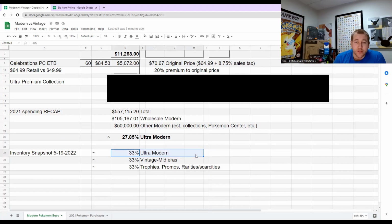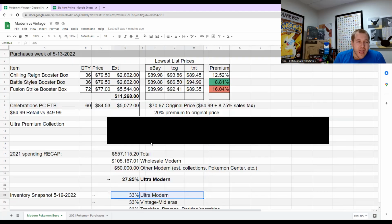With 33% of my business in ultra modern, the core thing that I keep in mind is having as low a cost basis as possible, having as low risk as possible. And this is me speaking as a business. I know not everyone has access to wholesale distribution, but I think this is applicable to collectors, speculators, investors in modern product too. And I'm going to say something that might be painful to hear, and you might not like it. It's okay to miss things from time to time.